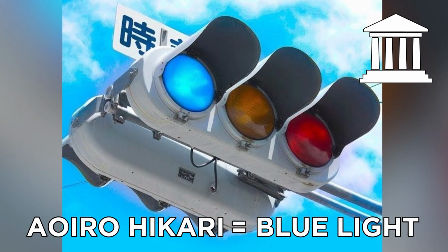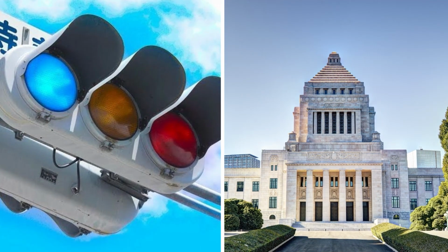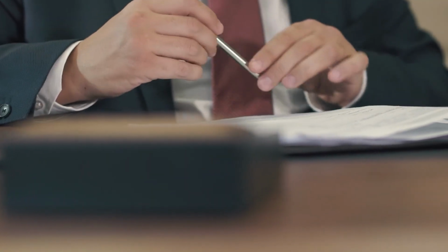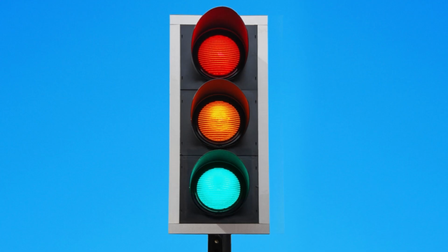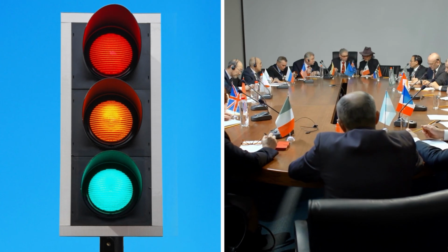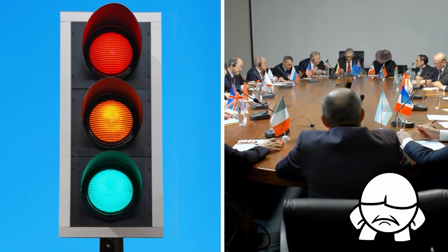But here's the kicker. According to the Japanese government, the lights aren't actually blue. Official government documentation states that they're actually just a very blue shade of green, the bluest possible. Despite these claims, the blueness of the lights is hard for international institutions to ignore, and I have to agree.